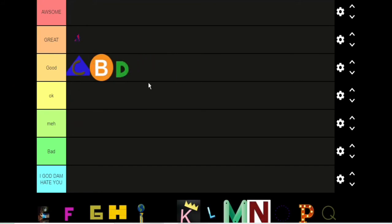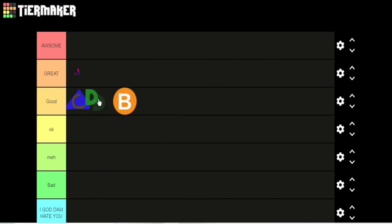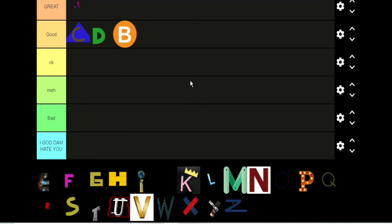D also goes in good, honestly. It is slightly worse. Actually, it's probably slightly better than B, because the uppercase form of D looks a lot better than the uppercase B.